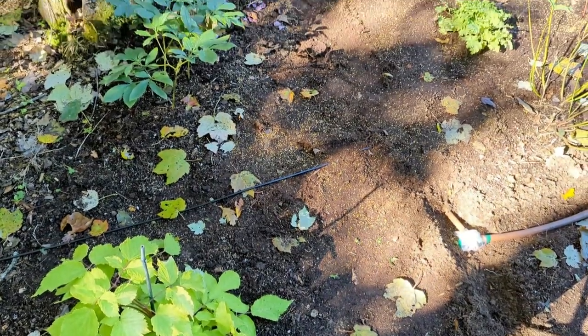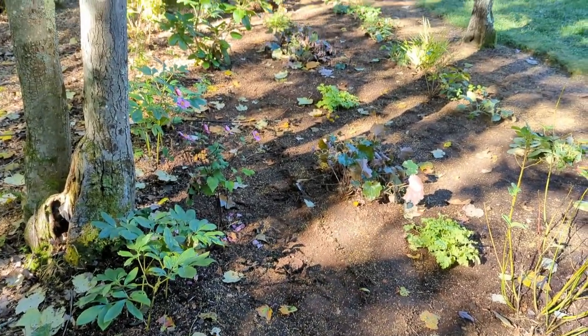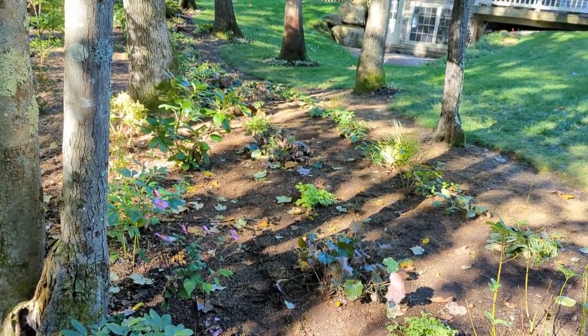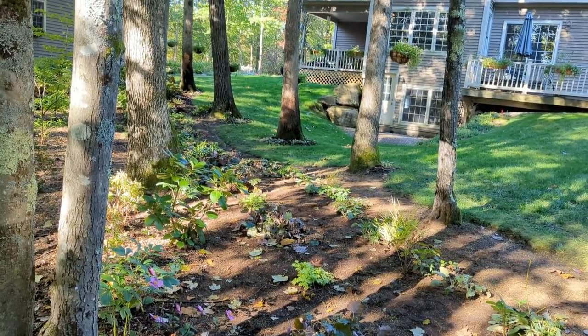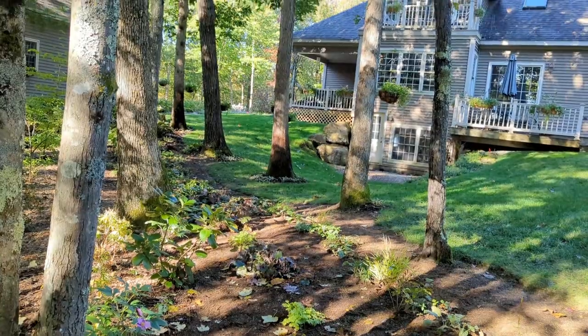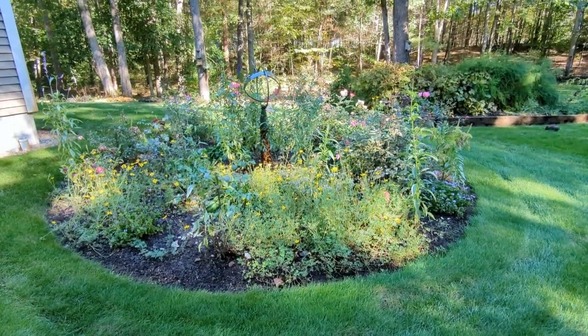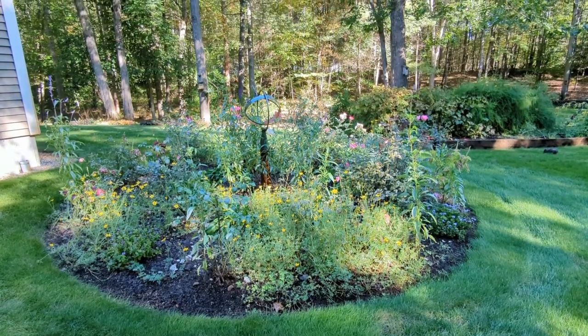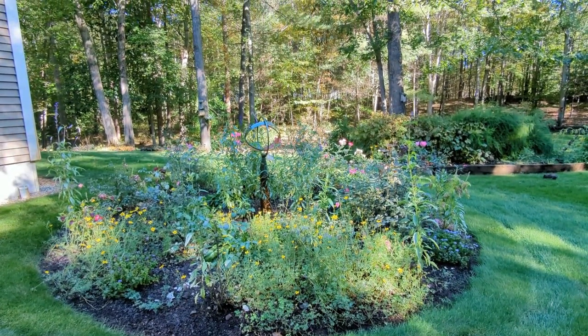We recently also weeded this area here and divided, moved, planted a bunch of perennials. Some beautiful things in here. I'm very pleased with how the rose bed is looking this time of year. There are still some beautiful pops of color in here.